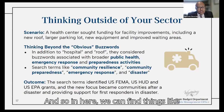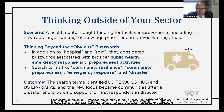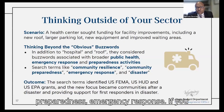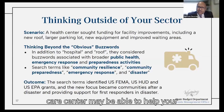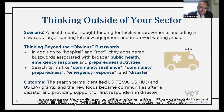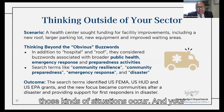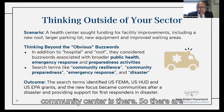Here we can find things like public health, emergency response, preparedness activities, community resilience, and community preparedness. If you have a healthcare center, it may be able to help your community when a disaster hits or when there's an emergency need. COVID-19, those kinds of situations occur, and your community is made stronger when that community center is there.